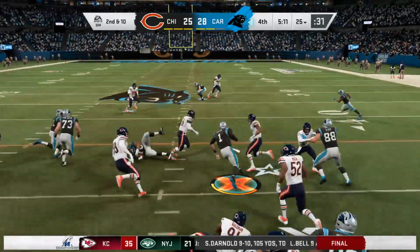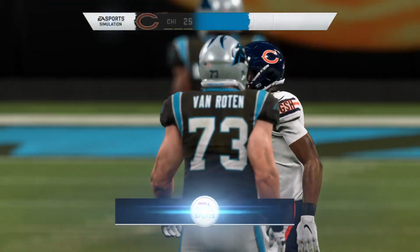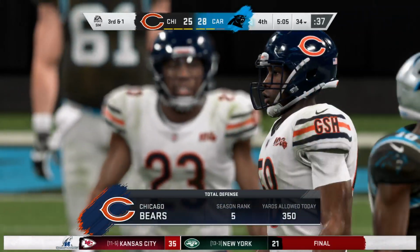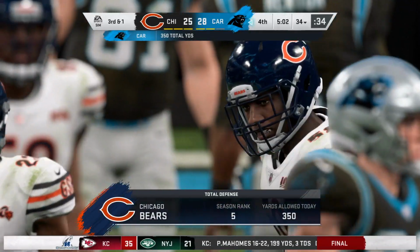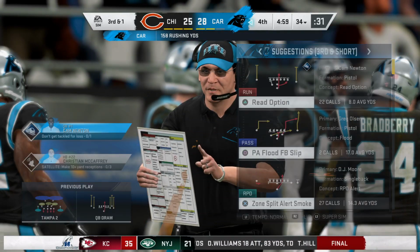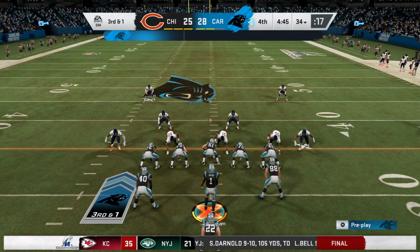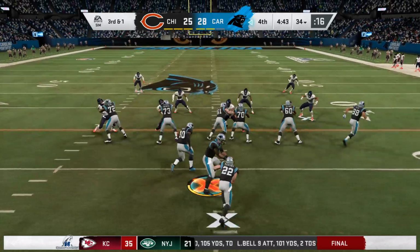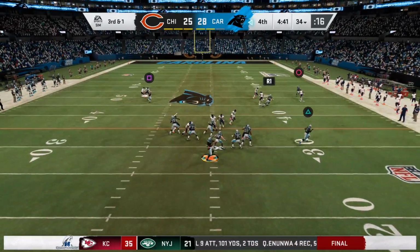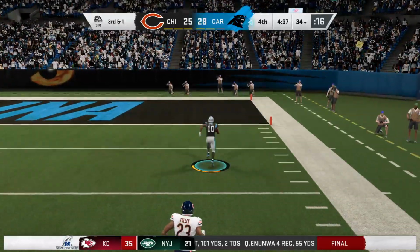Stepping up, he'll try and run. And he's going to get a good gain of 9 here up to the 34. The Panthers on third down. They've hit 2 for 4 thus far. They're up against a 3rd and 1 situation. Here's Newton. He'll rifle this one deep right side. That's caught at the 25.